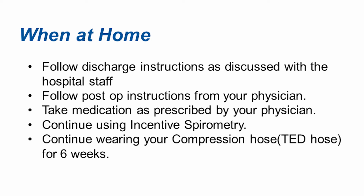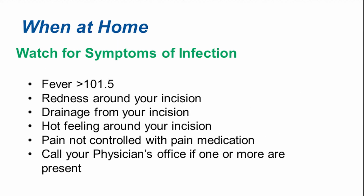While you're at home, you need to watch for signs and symptoms of an infection. A temperature above 101.5, redness around your incision, drainage from your incision, hot feeling from around your incision, and pain not controlled by the pain medication. If you're taking your pain medication and your pain goes from a 5 to a 3, it's working. If you're taking your pain medication, your pain's a 5 and it's an 8 or 10 and the pain medicine isn't helping, it doesn't mean you got addicted overnight. It means something could be wrong, and if any of those occur that I just mentioned, you need to call your doctor's office and they will advise you on what you need to do.